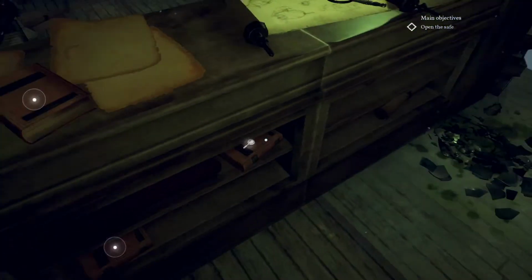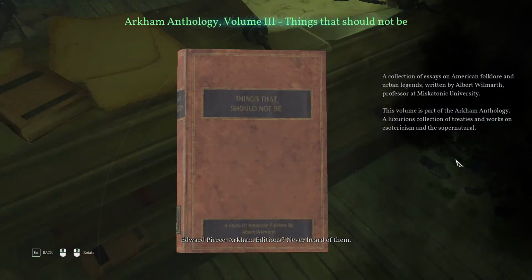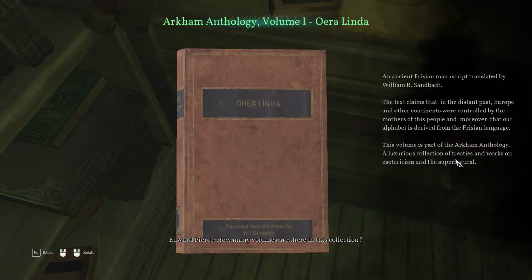Part of the Arkham edition. Arkham editions. Please stop. Never heard of them. A collection of essays on American folklore and urban legends written by Albert Wilmarth, professor at Mississauga University. Part of the Arkham editions. I think we have one more to go. How many volumes are there in this collection?